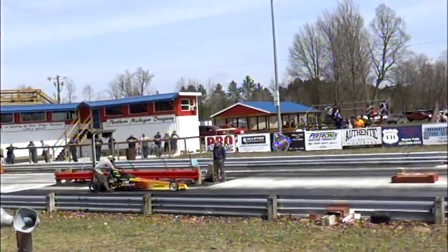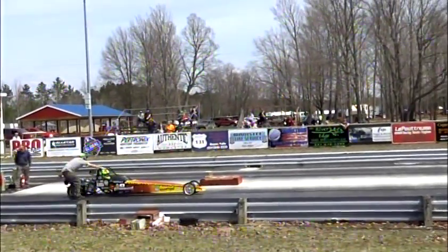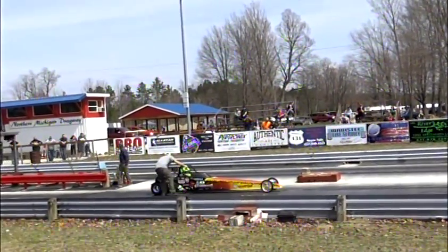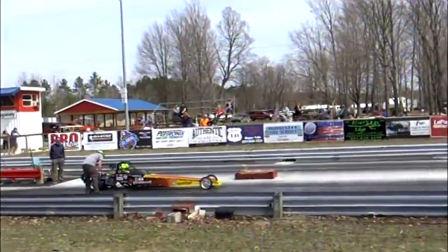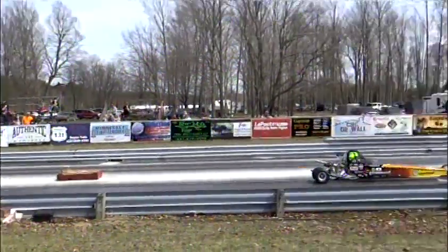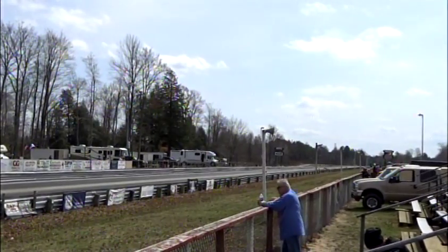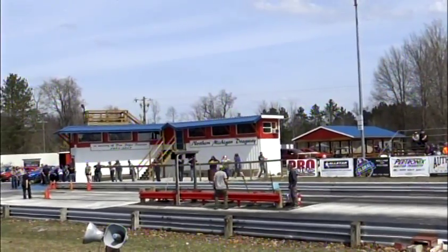About six of them in a row over there at Fuel Racing Camp. Up to our advanced junior class this year, 12 years old. Charles on the red side runs through the eighth mile, 826 at 78 miles per hour. Nice maiden voyage in her new racing ride for the season.